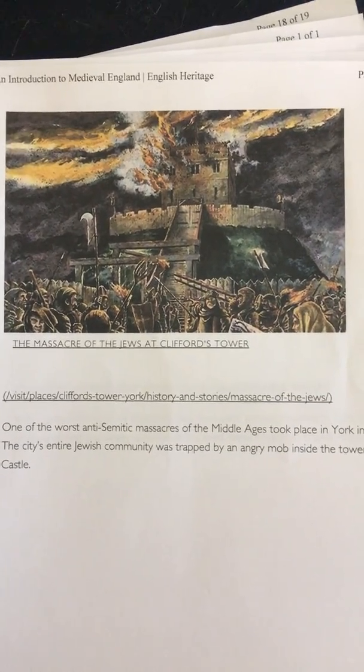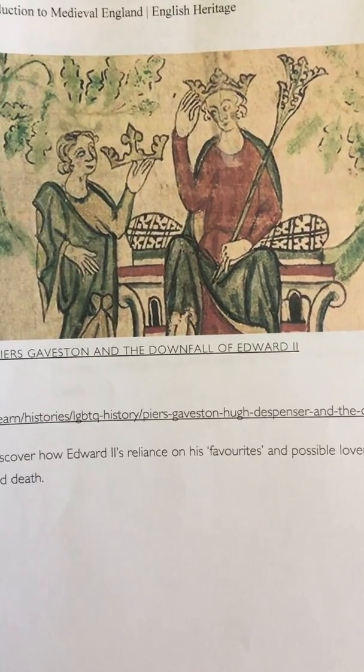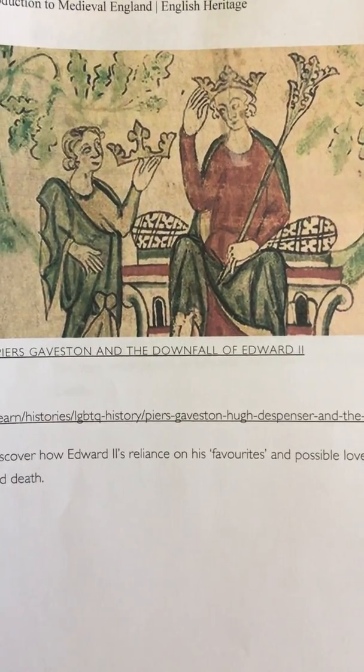I thought I had a Piers Gaveston. Here it is. Piers Gaveston, yes. And his downfall and the downfall of Edward II. Where was I in this long tale?